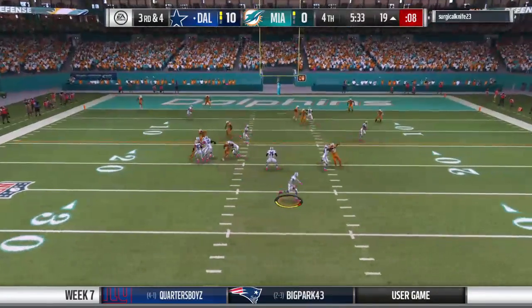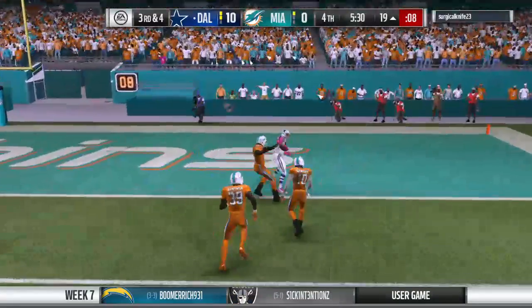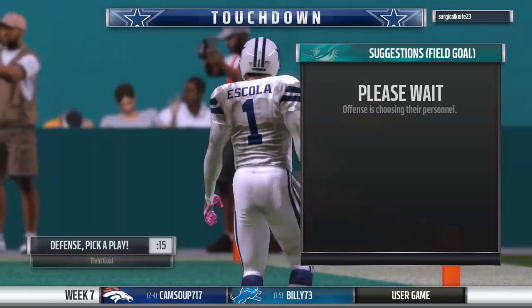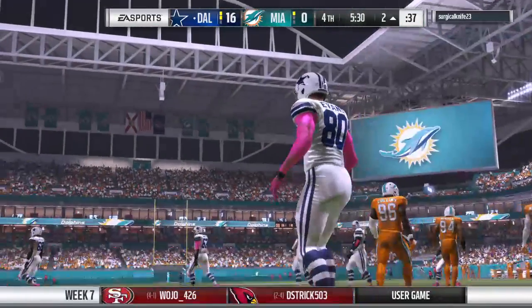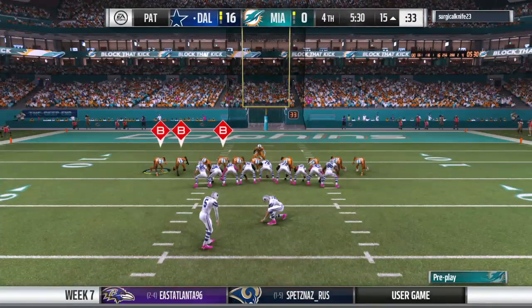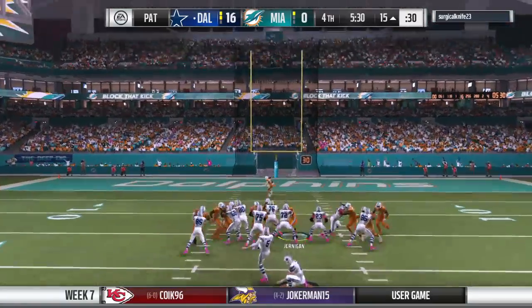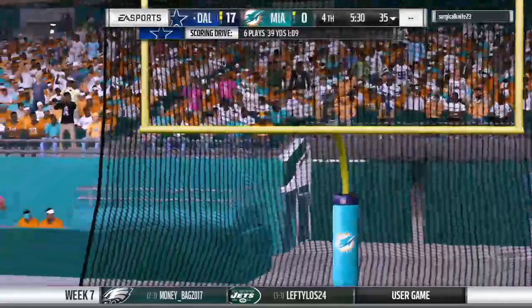On play action, they'll throw. Rolling to his right. This will be caught at about the 3. And he'll take it into the end zone for a Cowboy touchdown. Mike Evans, his 6th touchdown of the season. And the Cowboys will extend their lead. He's got it, and it's 17-0.